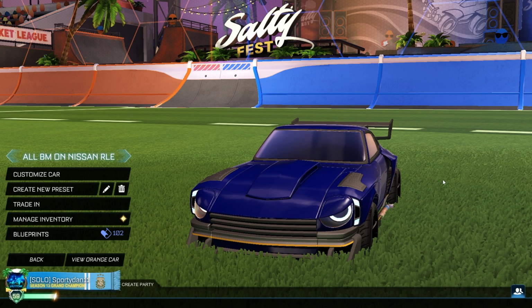So without further ado, enjoy all of the black market decals on the brand new Nissan RLE Z Edition.